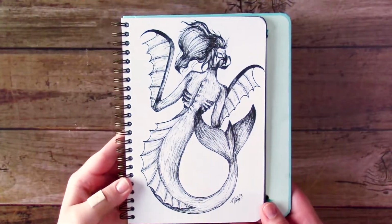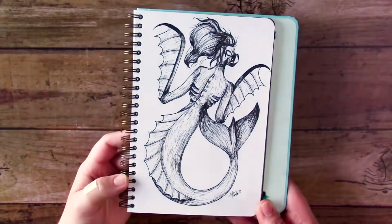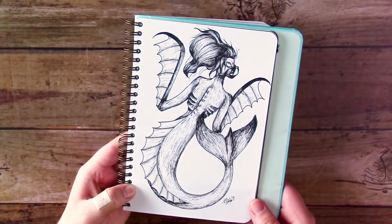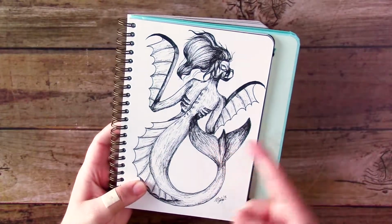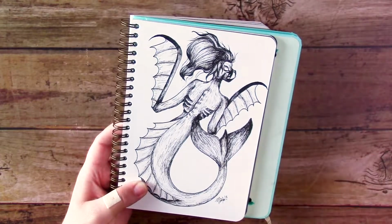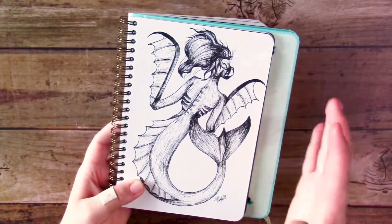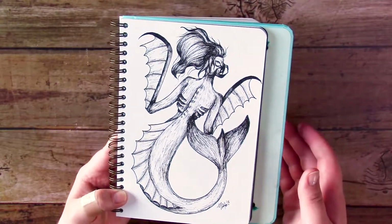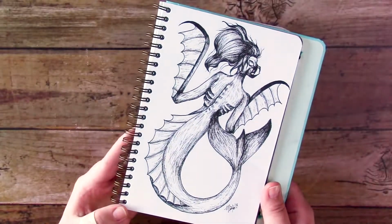Day 29 was Underwater. And instead of doing something underwater, I did something that would live in the water, I guess. So I did this really weird mermaid creature, and it's actually pretty cool. So it's basically got a mermaid tail. It's got these weird bug-like arms with webbing, and it's got gills on its sides and a weird bug mouth. So it's like a combination between a mermaid and a weird bug. So I thought it was pretty cool, and I also did it in pen, which I had quite a bit of fun with.